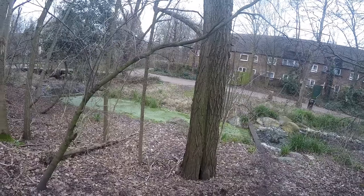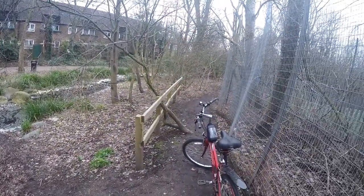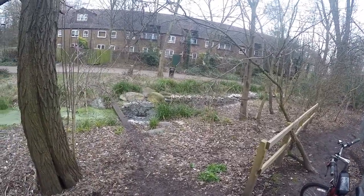We're going to go and find some. I have done some of these before. I'm going to try and find some new ones. As far as I know, there isn't any snow, but it's still fairly cold.